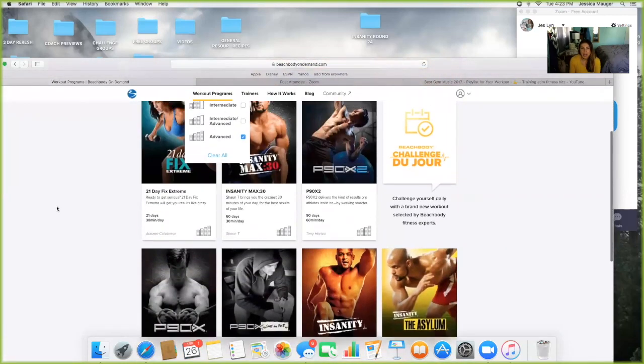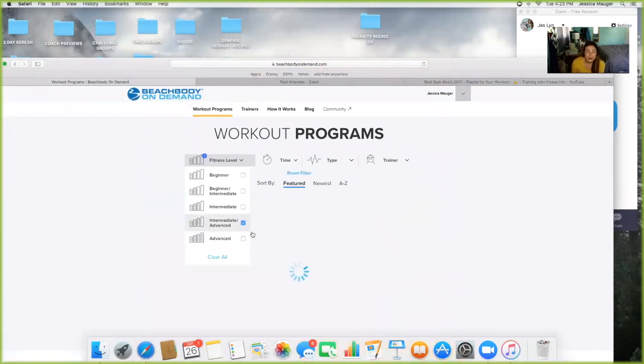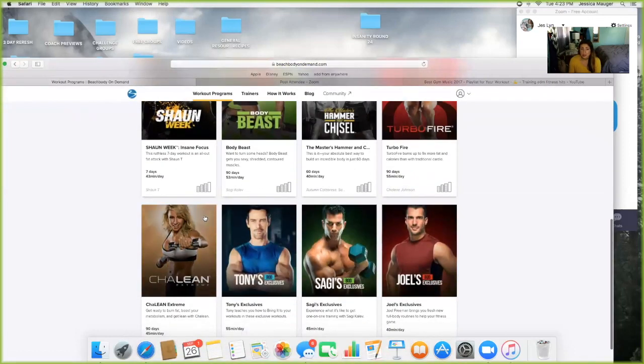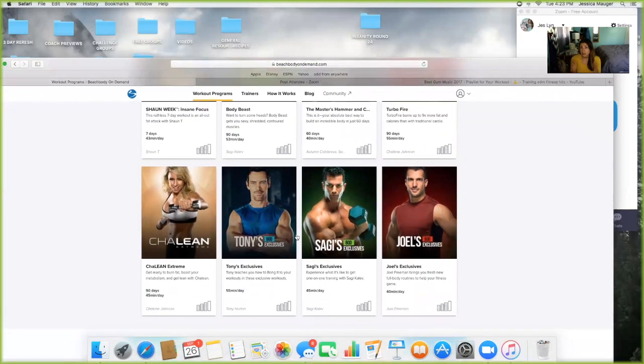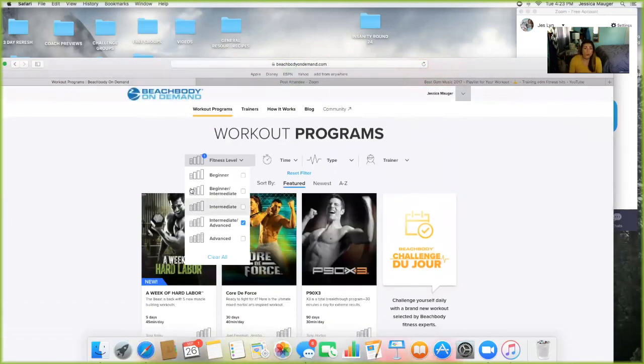For example, if you've done the 21-day fix and you've maybe done a few rounds of that and you are looking to take it up a notch, you have access to the 21-day fix extreme, which you can do as many times as you'd like. We also have options for intermediate, advanced, intermediate, and this is just a great way to narrow down those options, especially if you're using your phone. I know that your screen is a little bit smaller on either a tablet or on your phone, so this is a great way to narrow down those options instead of having to continue to scroll.